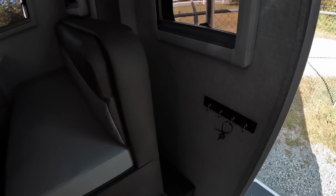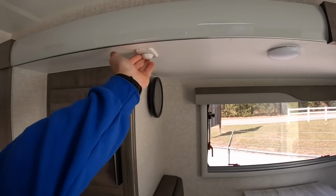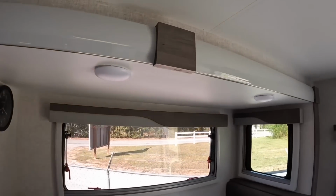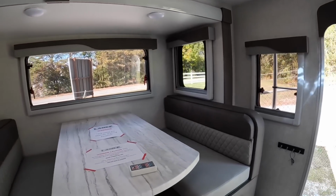That's how you rack the keys. Now you've got mood lights up here. Everything's set on a light switch here, and you can really set the mood with those. Of course, you got to have batteries in it first to get any sort of power.